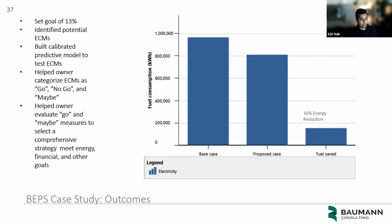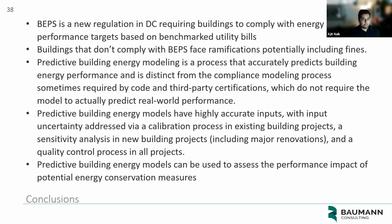So in a nutshell, that's how to deploy predictive energy modeling on existing building projects that are facing a BEPS compliance cycle. So just a few conclusions today to wrap things up: BEPS is a new regulation in DC that requires buildings to comply with these real world performance targets based on benchmark utility bills. Only some buildings for now, but by 2033, it's going to be basically everybody. Buildings that don't comply with BEPS face ramifications, potentially including compliance payments.